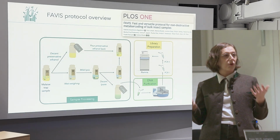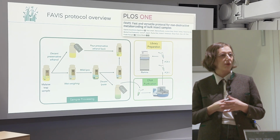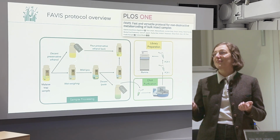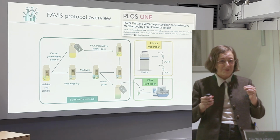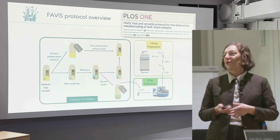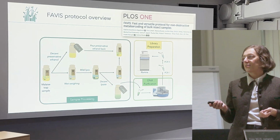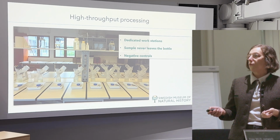So that's the overview of our FAVIS protocol that we think was the best way for us to analyze the samples. And it looks simple, but keep in mind each one of these arrows is like tons of tests, trials, failures, and it really took a lot of effort from a big group of people. So I'm very proud that we put it out there and other people can learn from us. A few steps I will show you.